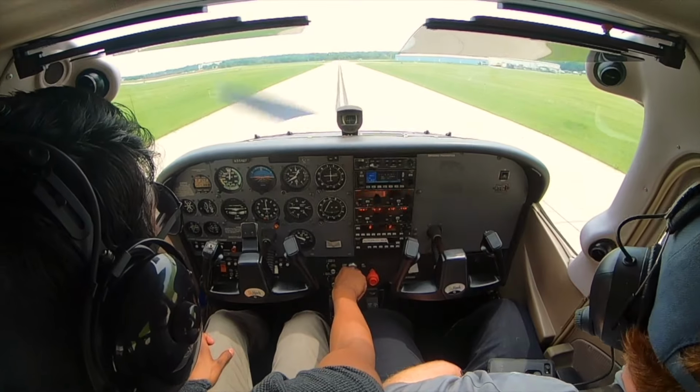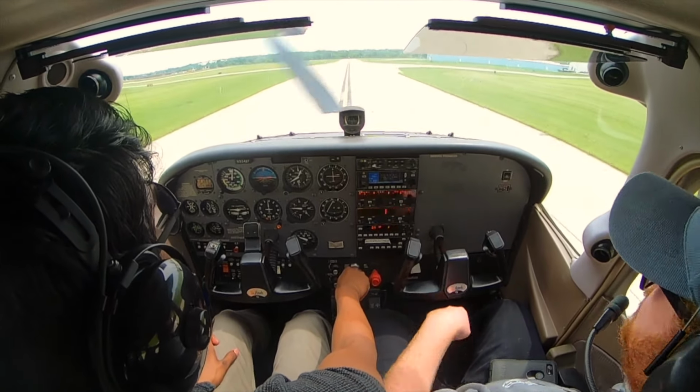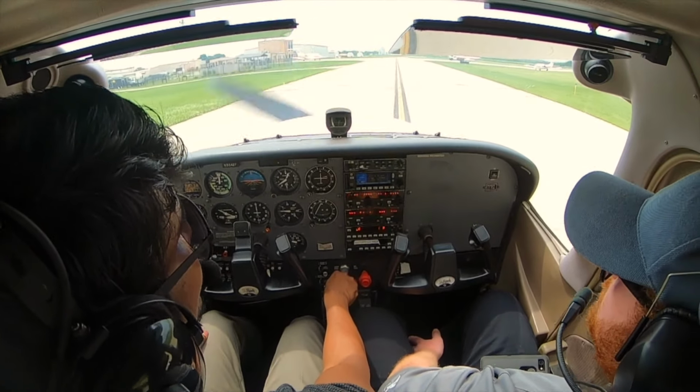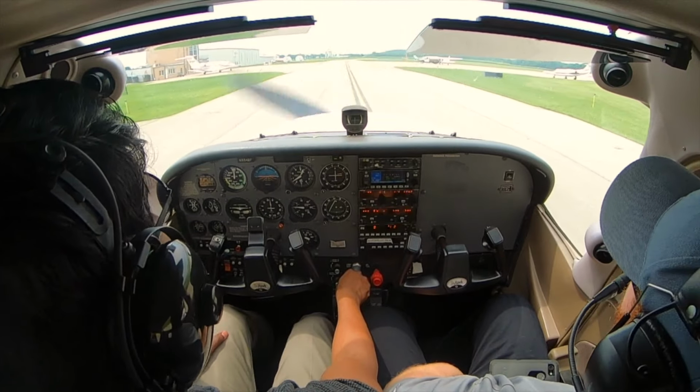So what you want to do is what you were doing when the trees are here, okay? You're pulling up somewhere around here, so we're really high when we're flaring, okay? Here's the top of the tree, here's the trunk around the bottom. So somewhere about halfway up the tree, you want to start flaring there, okay?